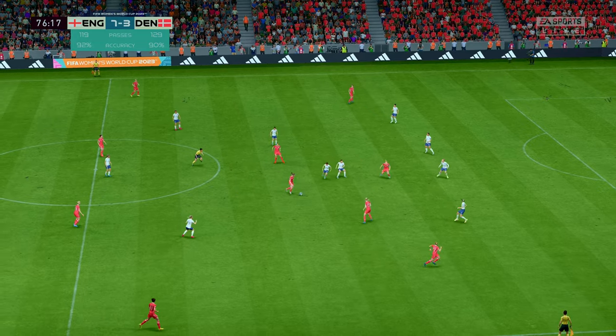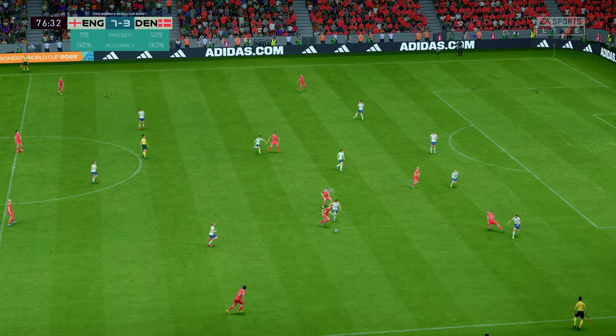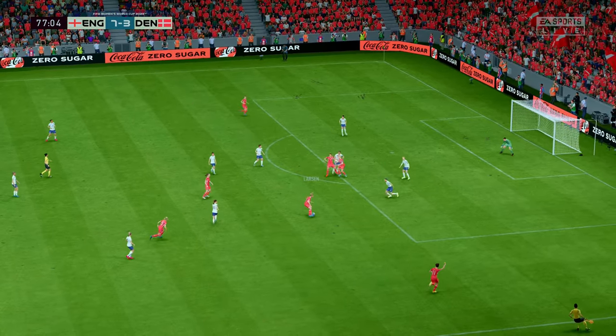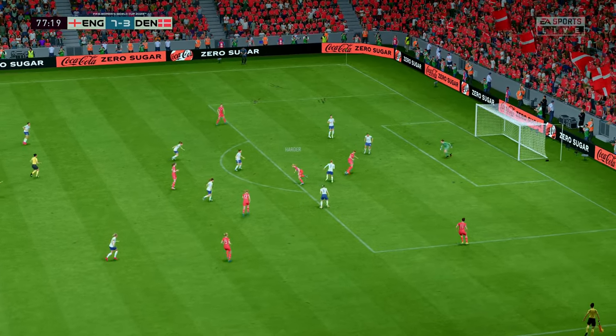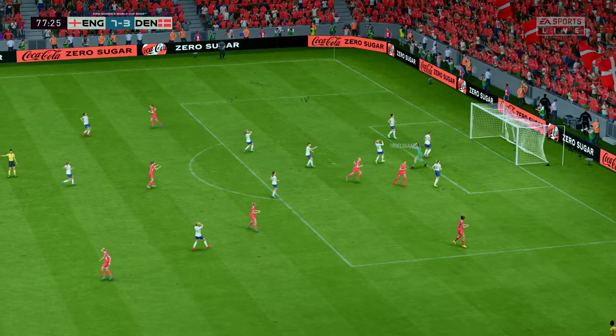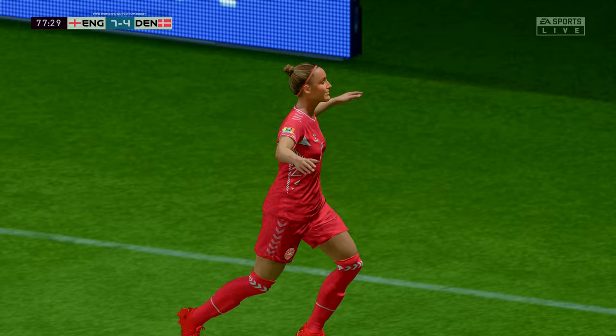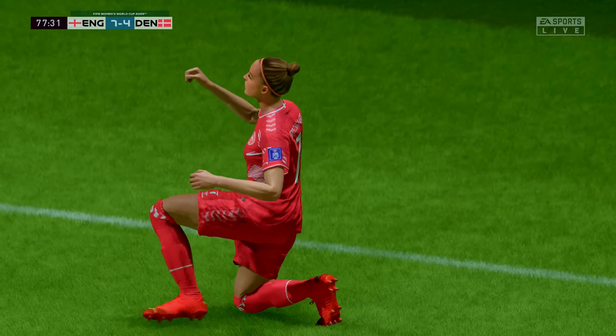Harder. Sofia Junge Pedersen. Larsen. Well, it was a foul, but good use of advantage by the referee. Opportunity here. And in! Oh, yes! Exactly what they were hoping to produce. They've delivered the goal.